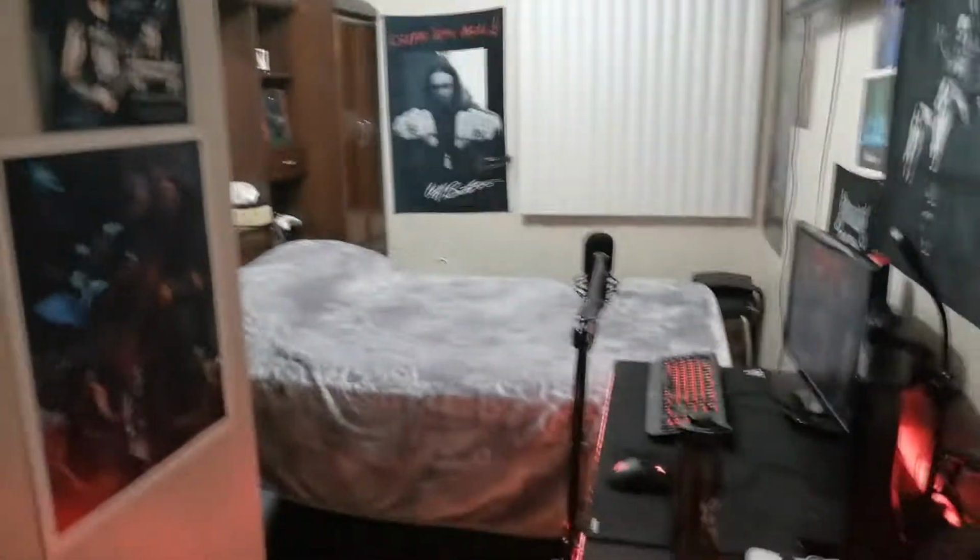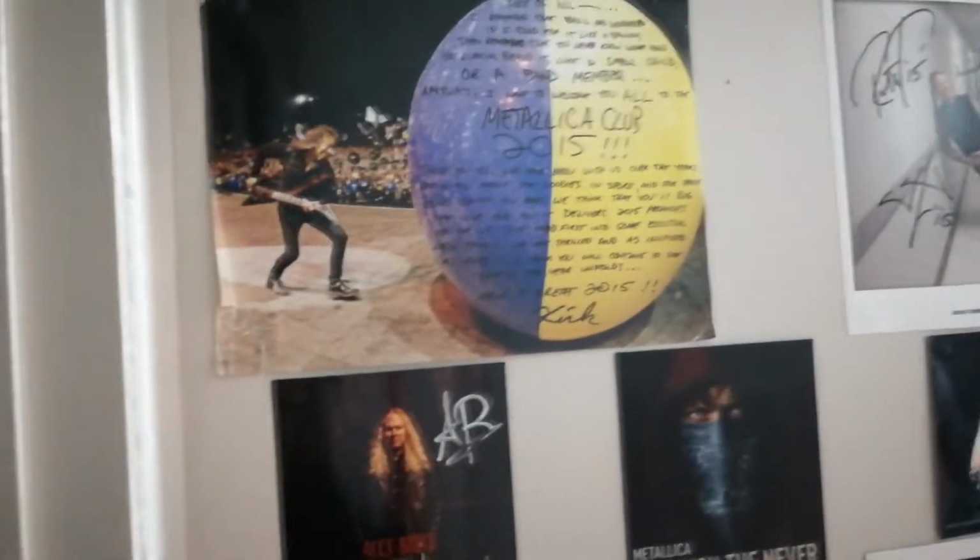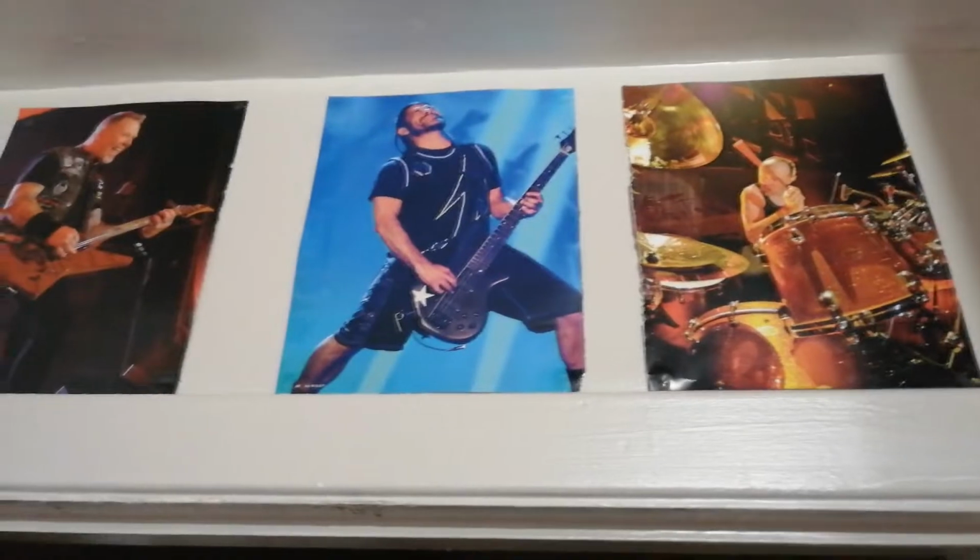Alright, so this is my room when you get in. This is the main entrance, so you have all this. If you guys don't know, I'm a huge Metallica fan. That's why my name is Metallica for life. And I've got all signatures here. I've got all posters around my room. And yeah, so this is pretty much it for my entrance. And then on top of my door, of course, you got more Metallica wallpapers here.